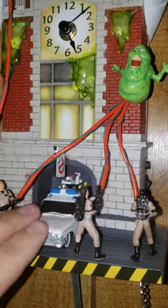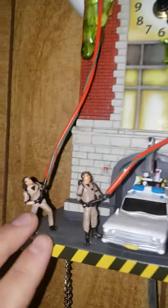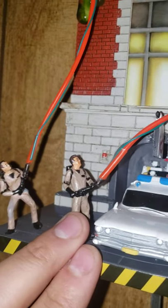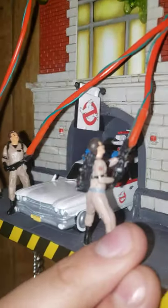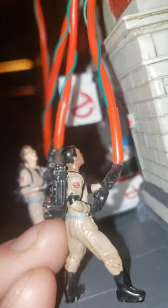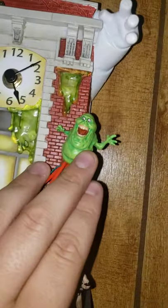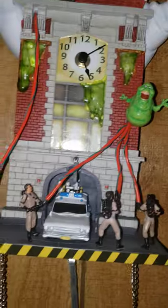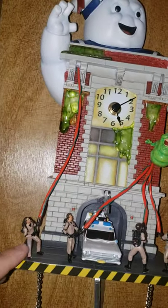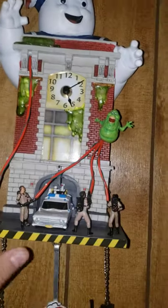The Ghostbuster logo here. You've got Peter, Ray, and then Egon and Winston. Very nice detail on it. And then you got Slimer up here. It looks like they're all capturing Slimer, and Peter's over here trying to capture Stay Puft.